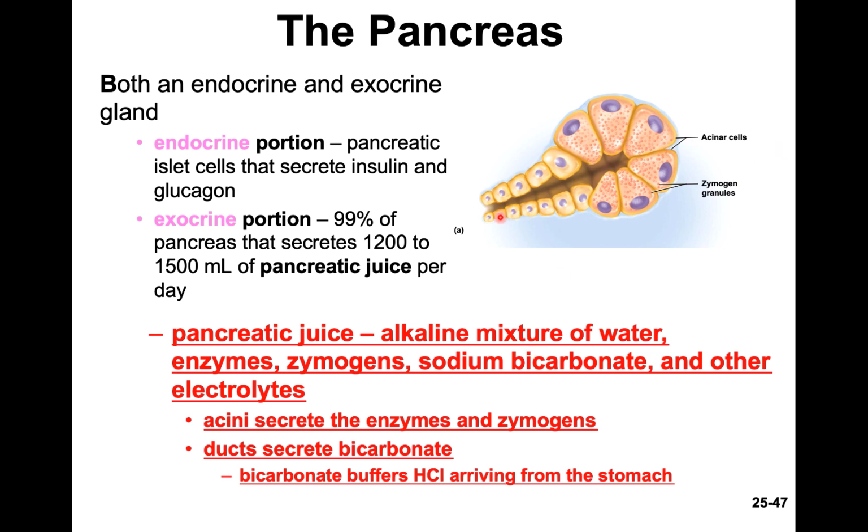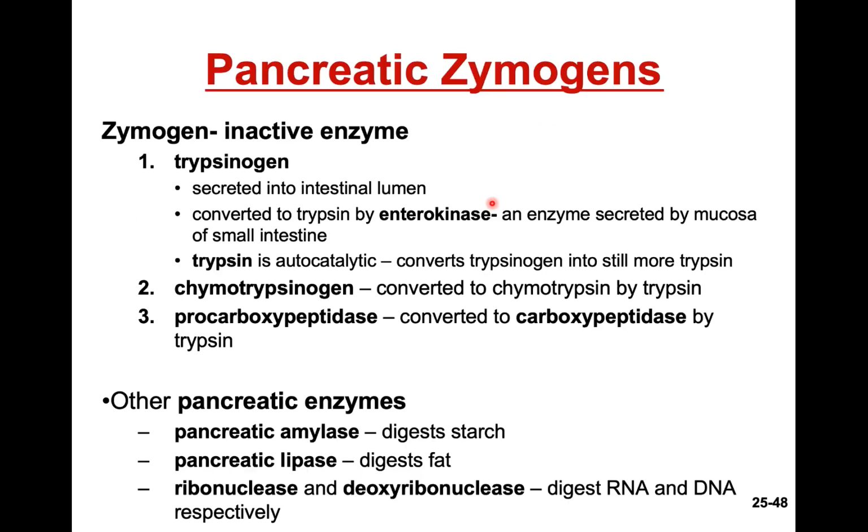This is one of the branches inside the pancreas. You'll notice it's made out of two different cells. You've got acinar cells right over here, and the acinar cells are going to be what secrete the enzymes and zymogens. This branch of cells, the lining of cells, is called your duct cells. These are the cells that make bicarbonate, so the buffer to help buffer out that acid coming into the duodenum.